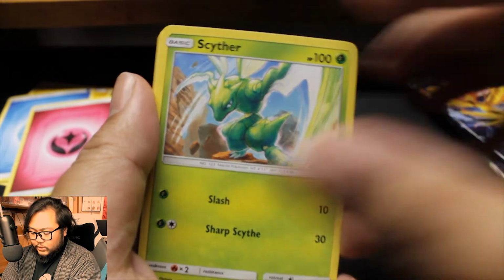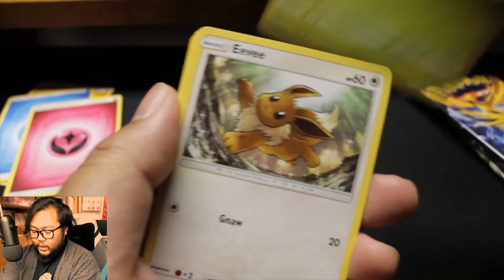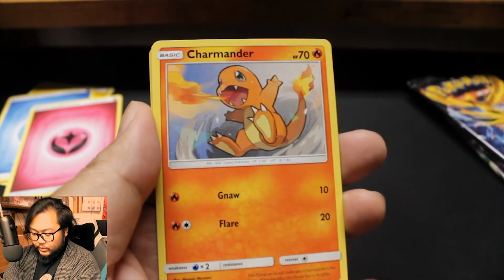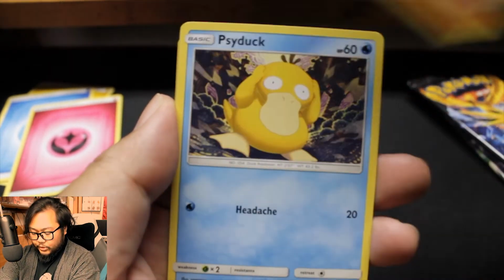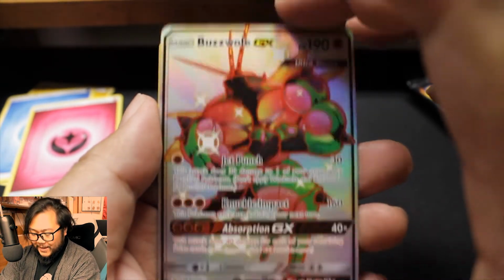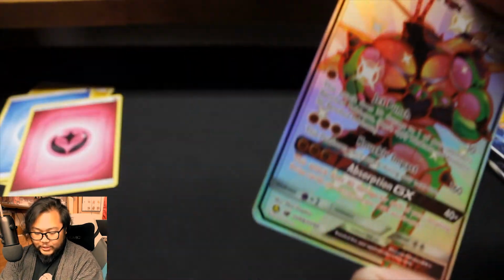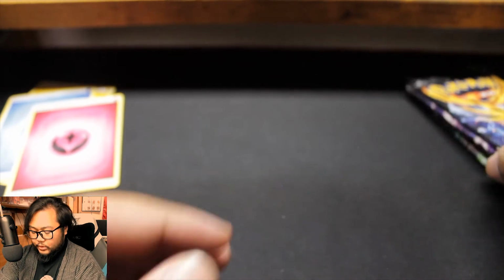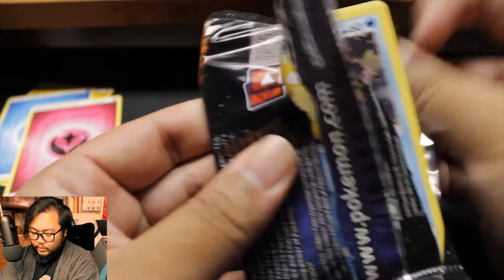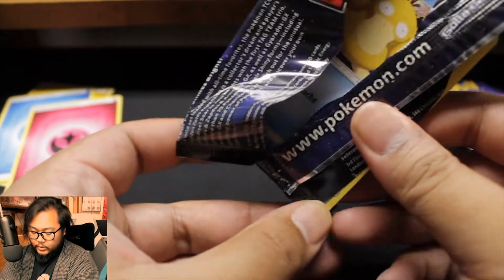Misty's Determination, Scyther, Caterpie, Eevee, Ekans, Charmander, Saya, and a Buzzwole GX full art. Jesse and James holographic right behind. Cool. That's going in the trade binder. Pretty sure. Here we go. This is a lot better than yesterday.